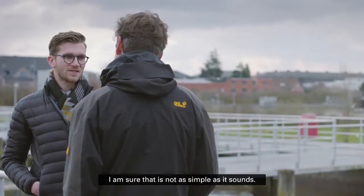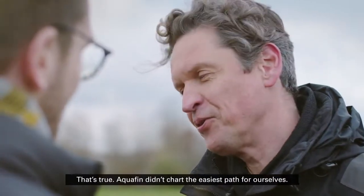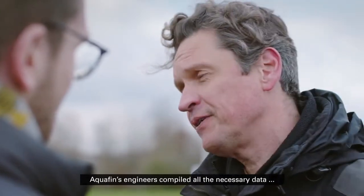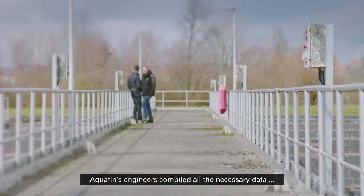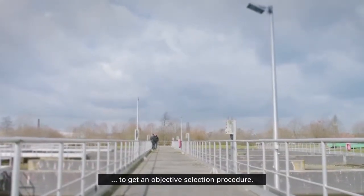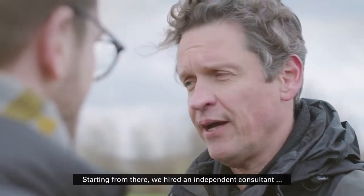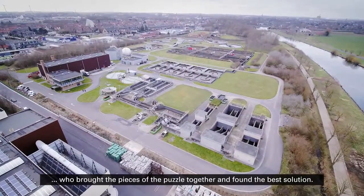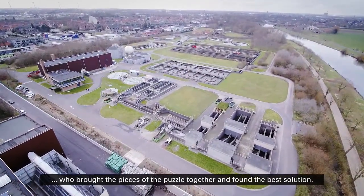Well, I'm sure it's not as simple as it sounds. No, that's true. Aquafin didn't choose the easiest path for ourselves. Aquafin's engineers compiled all the necessary data in order to get an objective selection procedure. And starting from that, we hired an independent consultant that brought the pieces of the puzzle together and found the best solution.